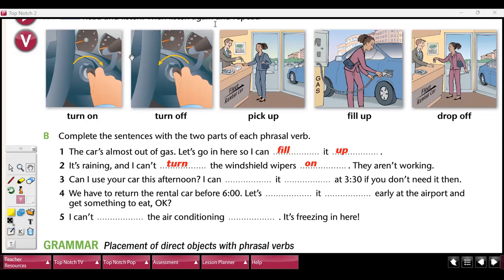Can you read that example, please? Raul, please. Sentence number two, it's raining. It's raining and I can't turn the windshield wipers on, they aren't working. Okay, nice. Number three, volunteer. Can I use your car this afternoon? I can pick it up at 3:30 if you don't need it.